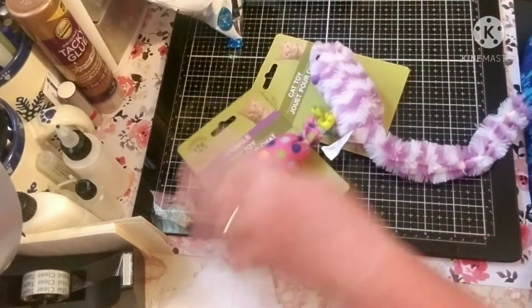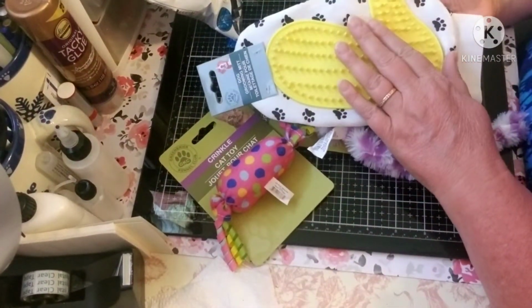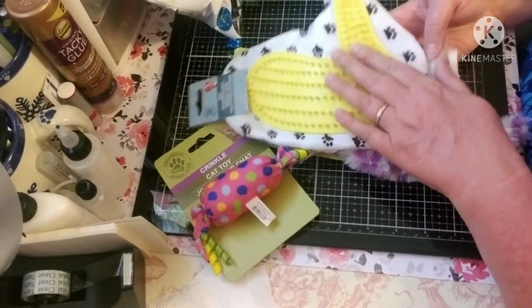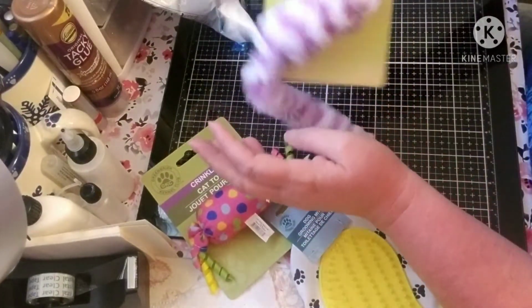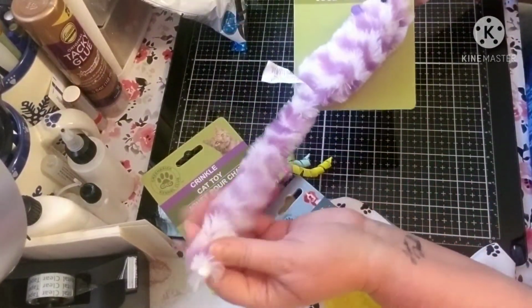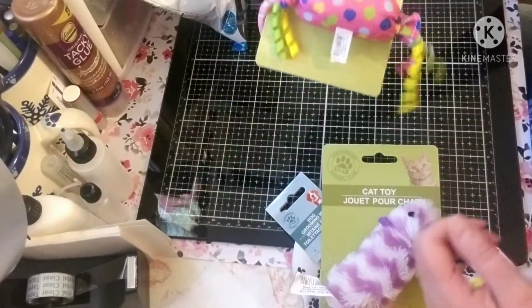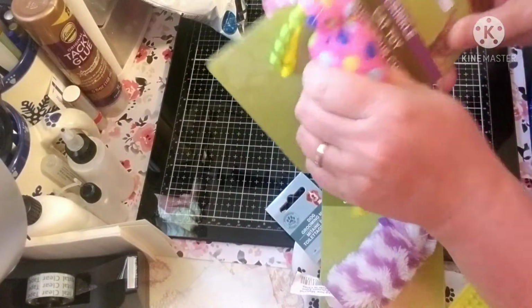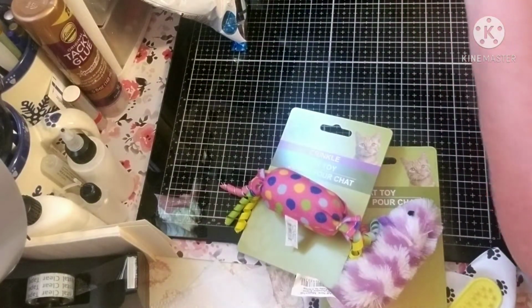I'm Aunt Tammy. But she has one cat that doesn't like to be brushed, so I thought maybe she could try this and brush it without it being upset. And then this cute little cat toy. It looks like a mouse. It's soft. And then this looks like a piece of candy, but it's crinkly. So, options for my little babies.